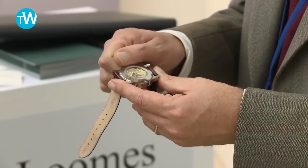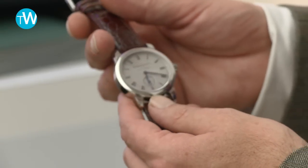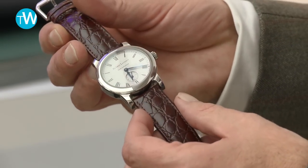And so 100 watches are planned, or how many? Yeah, everything we do is a limited edition of 100, which means it's worth putting the time in to get the machining right, and yet at the same time, there are so few of them that it's still a desirable thing. It's not something you can buy on the high street. No, I imagine it's not. And the price is pretty reasonable, I understood.